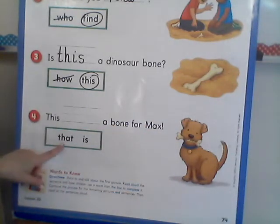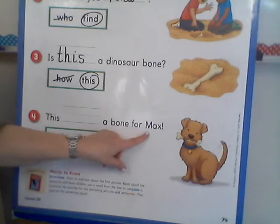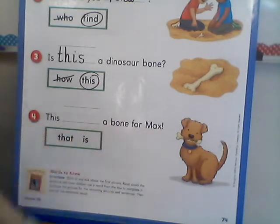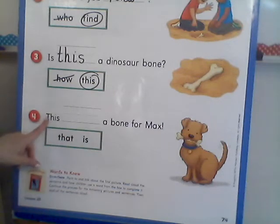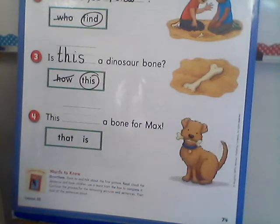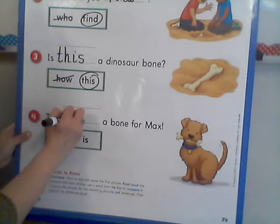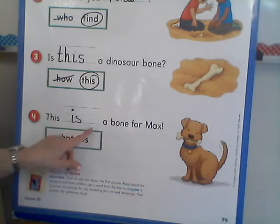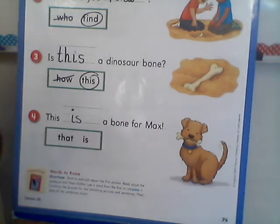This, that, a bone for Max? And I read it that way because of the exclamation point. This is a bone for Max. So which one should it be? This, that, or this is? Well, let's try is. All right, so let's read it. This is a bone for Max.